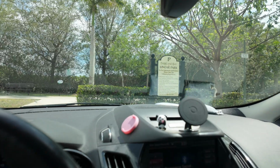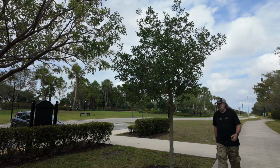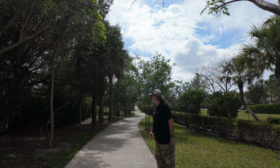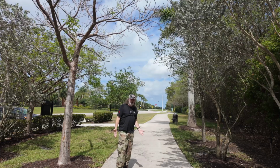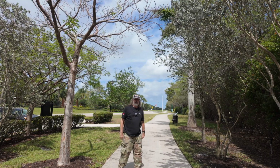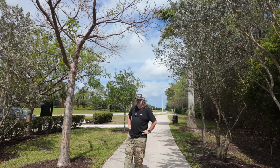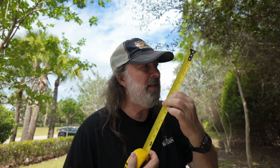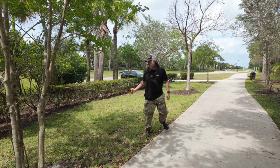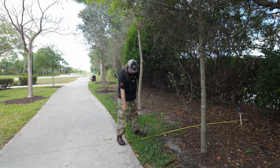Welcome to Parkland Bay Linear Park. What is a linear park, I hear you say. A linear park is any long, skinny park. And this is one such park. It is a linear park here in Parkland Bay, and it's pretty new. Let's see how big this park really is. I'm going to go with 35 feet wide. So if it's about 35 feet wide, how long is it? Because skinny is all relative.